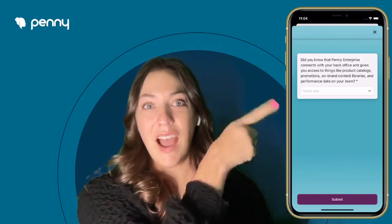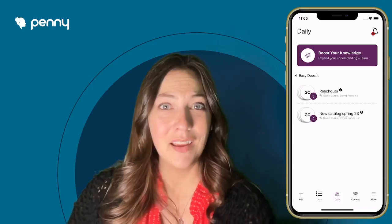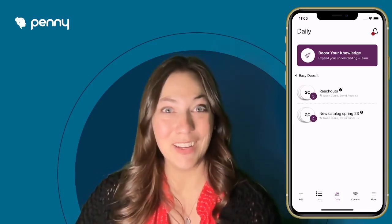This says, did you know that Penny Enterprise connects with your back office and gives you access to things like product catalogs, promotions, on-brand content libraries, and performance data on your team? How cool is that? If you didn't know, Penny Enterprise is the way to go if you have the opportunity. If you're currently utilizing Penny Enterprise, which means that your orders are automatically popping into Penny, that is fantastic. I just wanted to share that because this group is intentionally sharing content that is not for Enterprise, but instead for those that are using the Thrive platform, meaning your company has not yet integrated with Penny, and I want to share tips and tricks for exactly that. But sometimes in sharing that, I forget to say, y'all, Penny can get so much better if you're on Penny Enterprise.